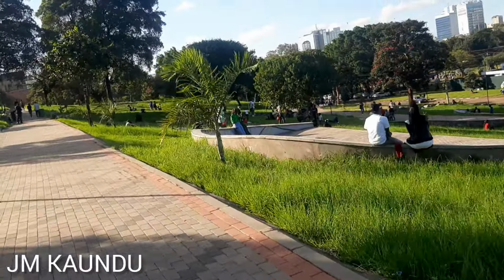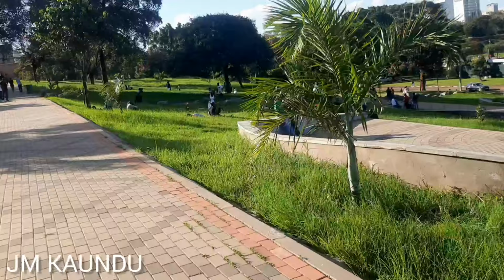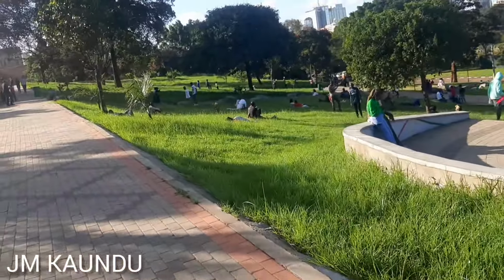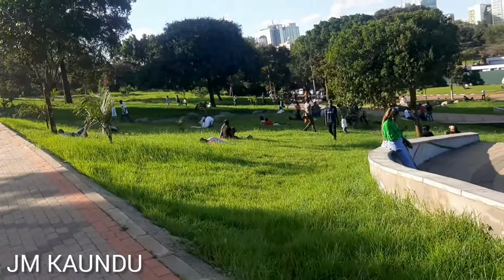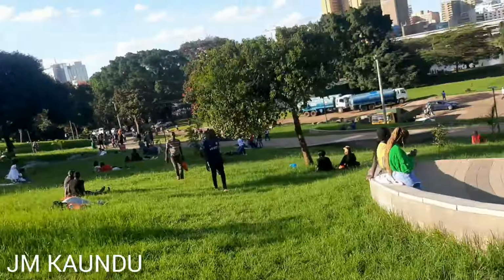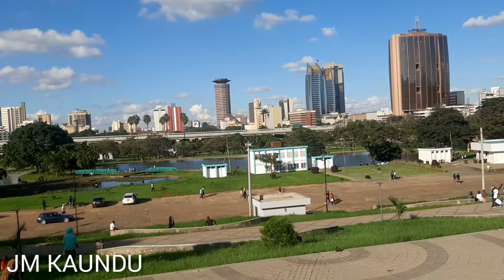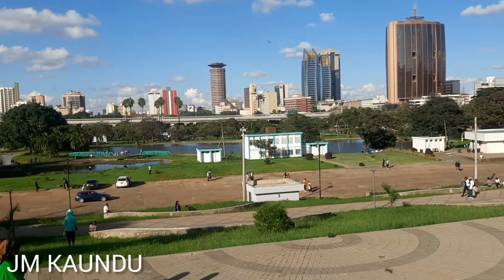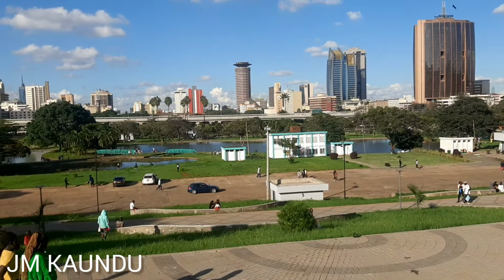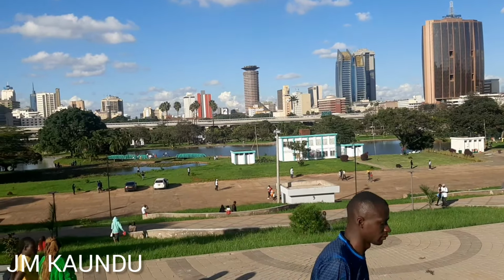Yes, it looks very beautiful. It's a place I can chill and relax. It reminds me of when I was in campus back in 2012. We used to come here and relax because I used to school somewhere around there. I don't know whether I can show you past KICC. There is a school called Kenyatta University, somewhere around there. It was a walking distance, just a very short period of time, and then I would be here.